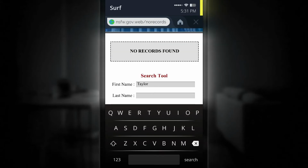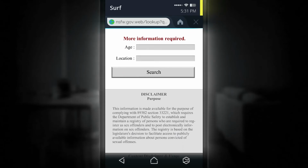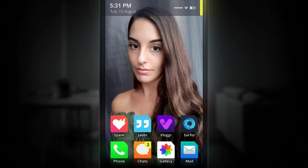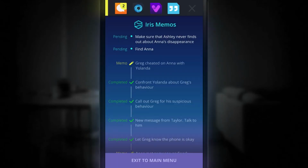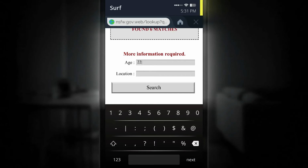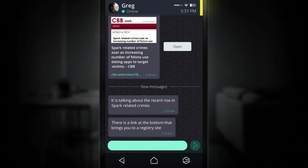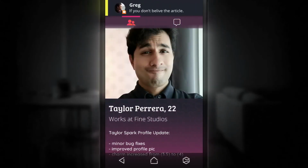Taylor Pereira. There we go. Found 6 matches. Oh. Interesting. Okay, well, I guess we're going on a hunt, guys. Taylor Pereira. 22. Oh my god, no. Location. Oh my god. Location. Second, what did you say? Is it stuck? Okay, whatever. It could be fake news. Could be. So, works at Fine Studios.